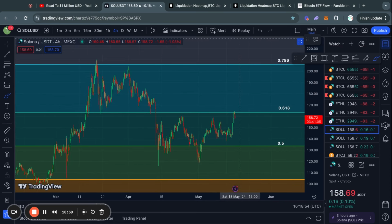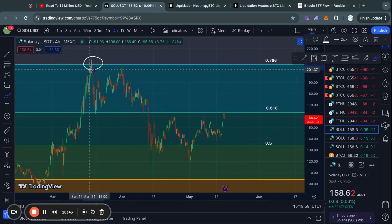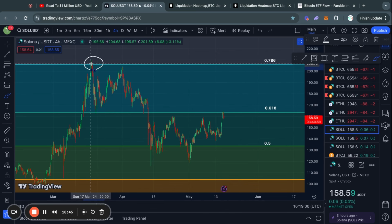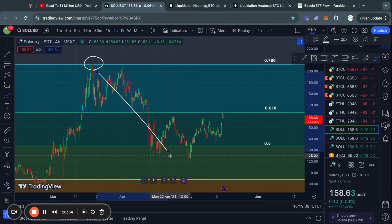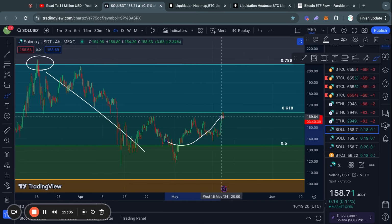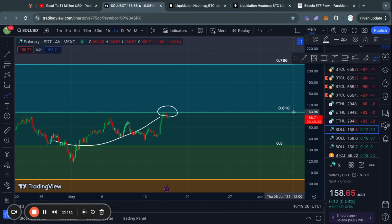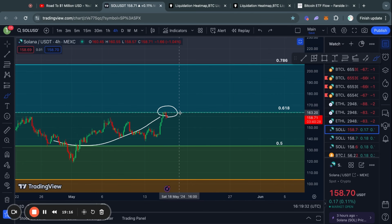So now also taking a look at the Fibonacci levels for Solana, what you can see is that recently the price got rejected from this 0.786 Fibonacci level, which was sitting at about $200, and it traded all the way to the downside to this 0.5 Fibonacci level. However, after we reverse to the upside, what you can see right now on the 4-hour time frame is actually that we are getting rejected exactly from this 0.618 Fibonacci level right here. And that Fibonacci level corresponds to about $163.